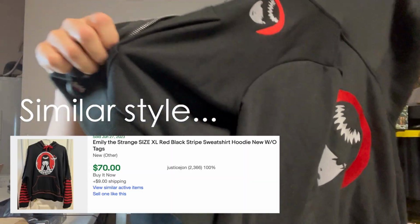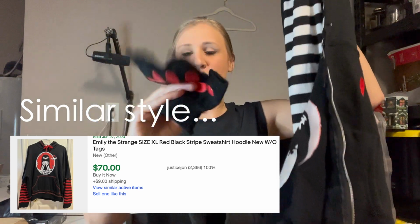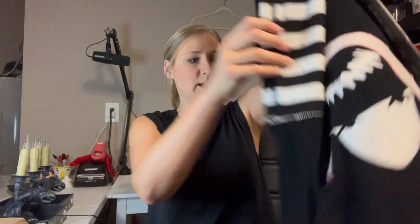Next we have an Emily Strange hooded jacket. Emily Strange still does really well for me. It has the gloves attached still as well. Has the big embroidery on the back, and then I guess we have some cat ears going on up here. Should be a really good piece.